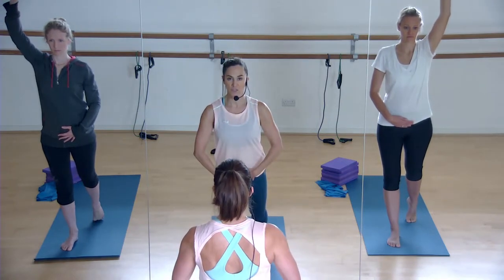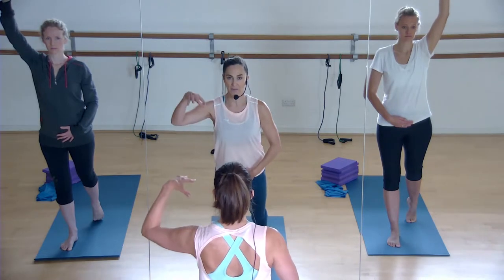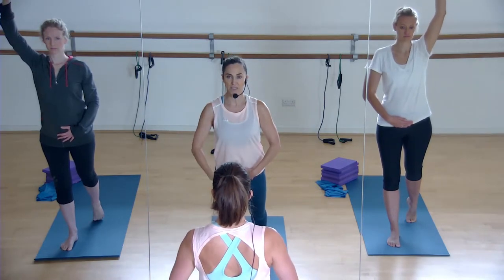So lift into your center, get that apple under your chin. So imagine you're holding the chin back. So think of that egg and the spoon. Work the shoulders down, lift into your center, breathe.